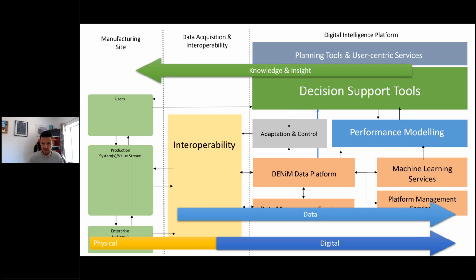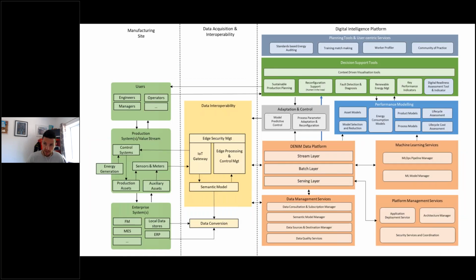So building on these basic needs, as a project, we proposed a set of abstract functional groups, and this provides a reference system pattern, creating a digital overlay for energy efficient management of manufacturing systems. And we evolved this further towards the definition of the DENiM functional blocks, or the components as the other projects refer to them as. And this provides a reference architecture for the development of the DENiM solution.